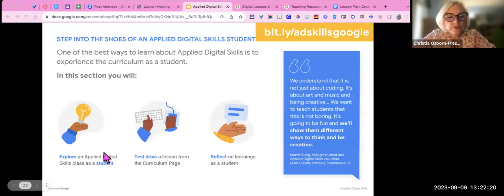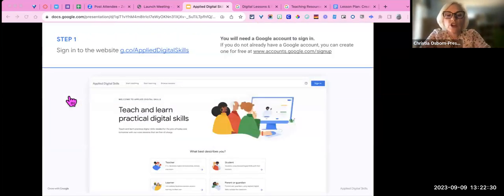All right, so we're going to look at Applied Digital Skills as a student. We're going to look at some lessons, and then think about how we might be able to use it. The first thing you do is you go to g.co/applieddigitalskills, and I have that link for you.